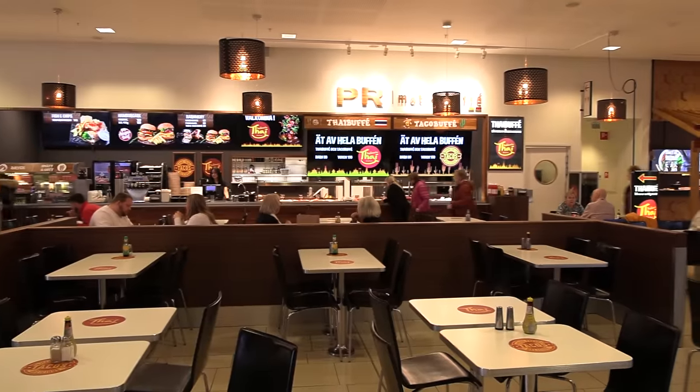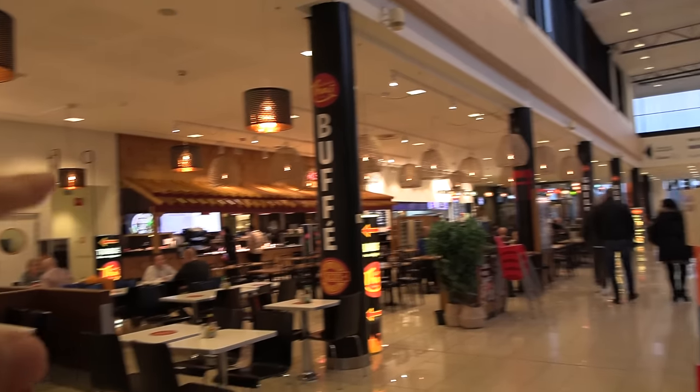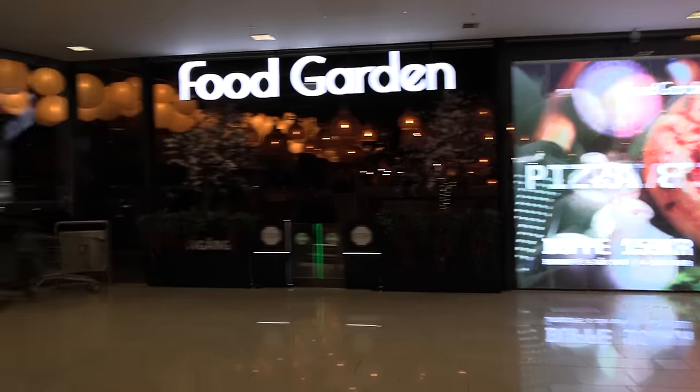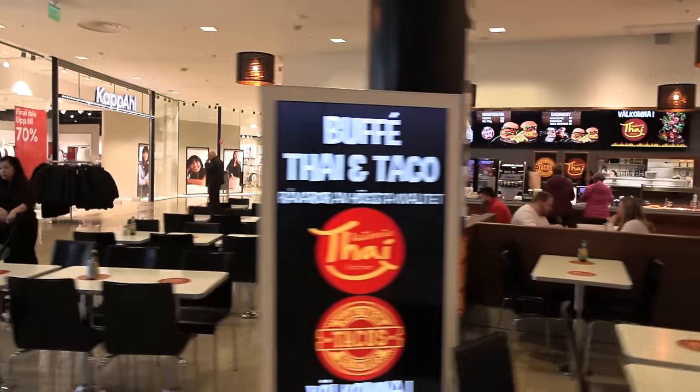Man, we came here on a weekday and there's almost no one here, see? In weekends, it'll be just packed. So we can either go for some Istanbul food, some Asian food. This is where we always go, Thai buffet. Or there's also a food garden here. We don't dare to try it. There's some people, but we're gonna go for the same one. Over here. Yeah, let's go.